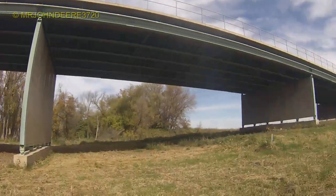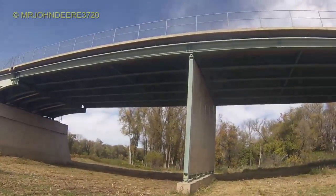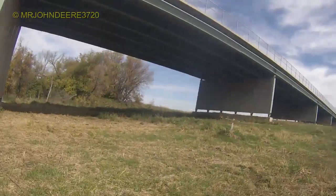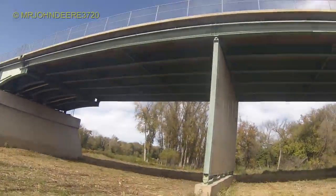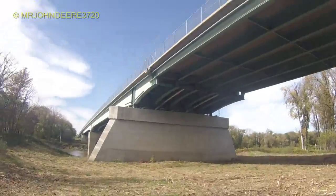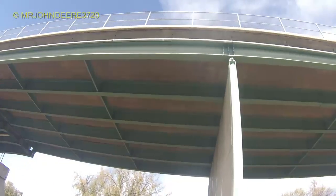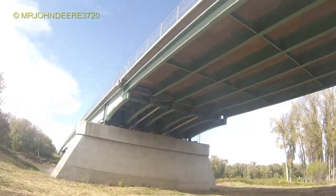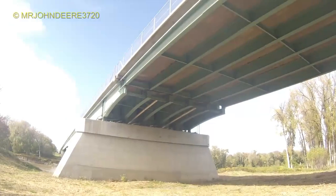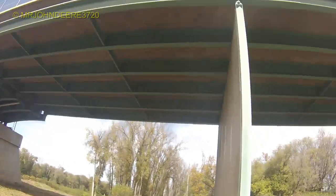I don't know if you guys heard that or not, but it was really creaking underneath there. I don't think it's under springs or anything to give it some movement. To me, it looks like it's just all fixed, besides down here, but of course when a car goes across it, it doesn't do anything. And then they got the drainage things for the water.